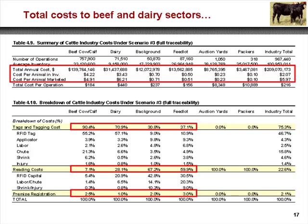If we look at what we spend the money on, the cow operations, dairies and beef, are going to spend most of the costs on the tags and tagging-related costs.